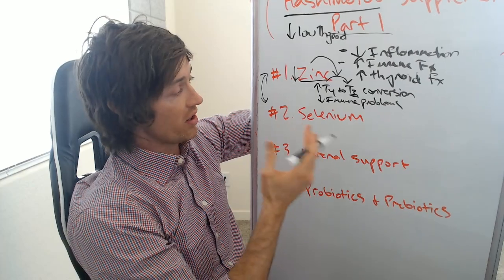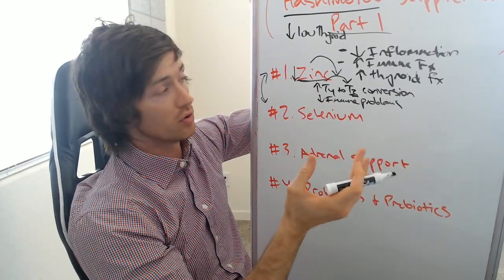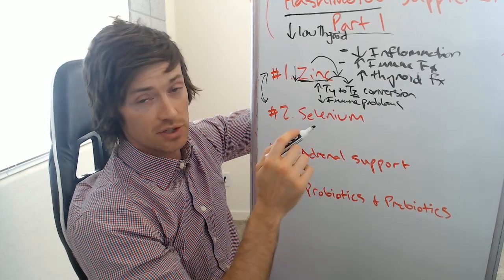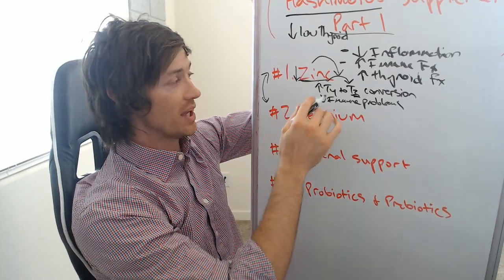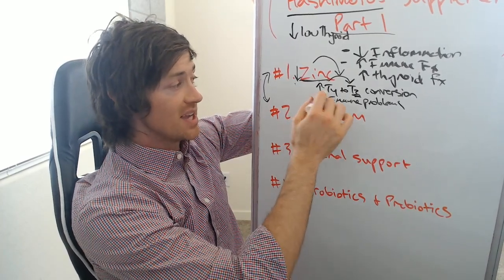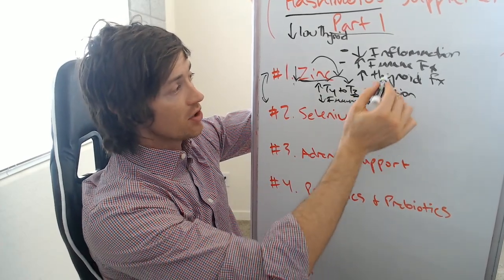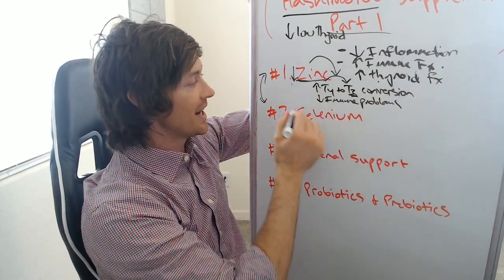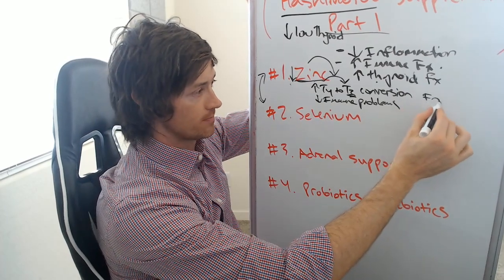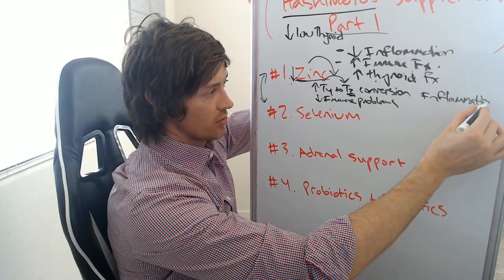So one of the things that you can do is take zinc if you have any sort of autoimmune deficiency or autoimmune condition, and this applies also to Hashimoto's thyroiditis. Because Hashimoto's patients tend to be zinc deficient, you can get a lot of benefit by taking zinc because it improves thyroid function, which is one of the things that we want here. It also balances your immune system, which we want, and it actually has an impact on inflammation. So, taking zinc can also reduce inflammation.